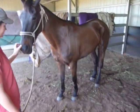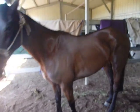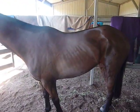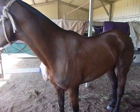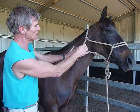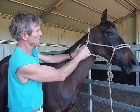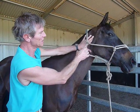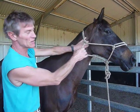Yeah, so there's the horse there. Looks a little bit tight in the back end. So we'll have a look now and I'll show you some of the tight spots. The offside always gets tighter than the near side. And she's got a bit going on, this mare. She's a 6-year-old mare. Very athletic, does a fair bit.